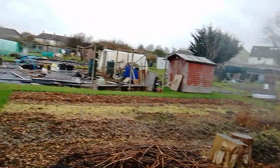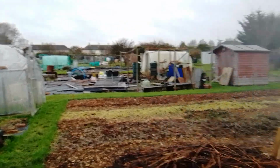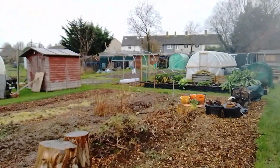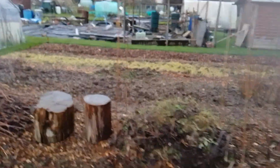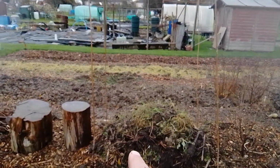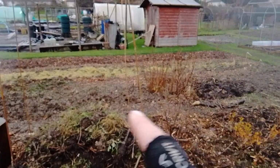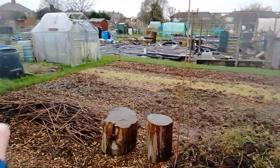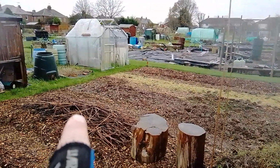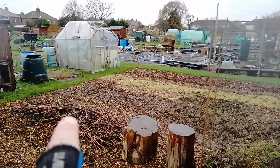Right. All around the edge I've got about 240, 250 tulips. Currently that's my, recently it was there, but I've moved it. That's my alfresco dining area. Those are the remains of Jerusalem artichoke stems.